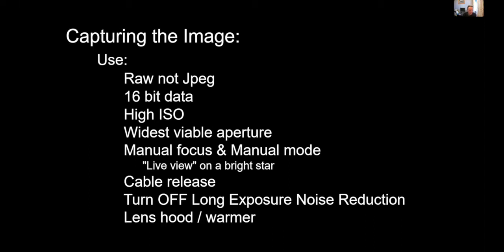Switch the camera to high ISO. I tend to shoot on mine 3200 or 6400. If your camera is better than mine, you'll be able to go higher still. Use the widest viable aperture. And by that I mean, use the widest aperture on your lens, but if it's not quite sharp, stop it down 1 or maybe 2 stops to get it sharp enough.